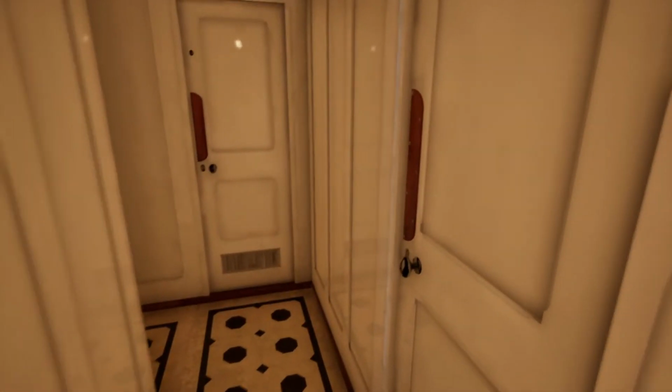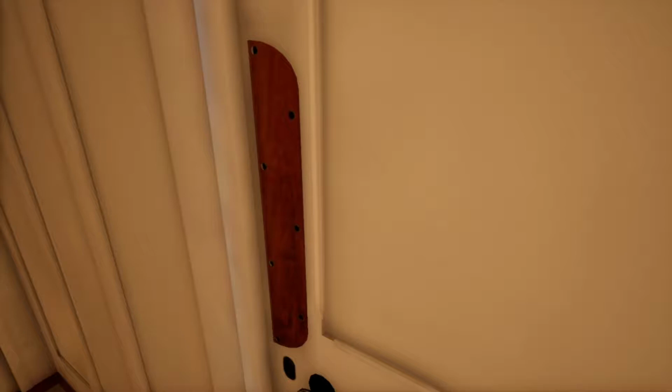Storage cover. No texture. However, I can't tell if there's a model or not. I'm lighting up. No, it's not.